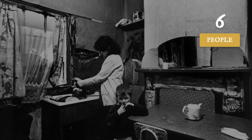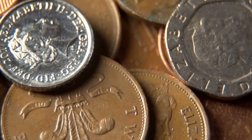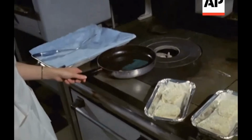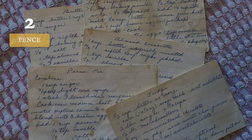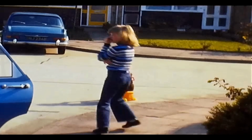In 1976, a mother in Salford fed her family of 6 for an entire week on £4.30. No food bank, no government handout. Just knowledge passed down through generations of women who understood that hunger was a problem you solved with ingenuity, not money. Number 17 on this list cost less than 3 pence per portion, and it kept children full until bedtime.